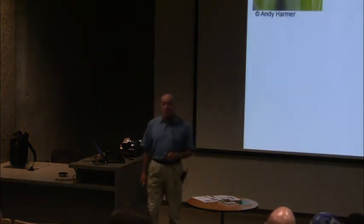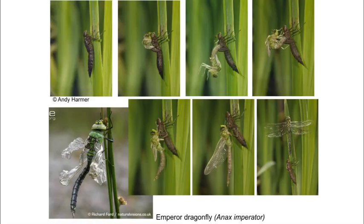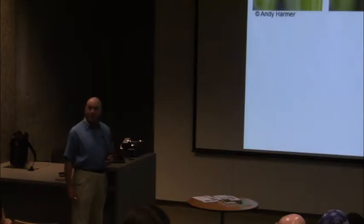Okay, so this is what it looks like. Once they're ready to emerge, the larvae will crawl up on a plant. So there's the larvae. It's crawled up on a reed here at the side of a pond. And it starts to split the skin. And the adult starts to come out of the skin. There's the adult hanging upside down. So it's leaving its larval skin. There's the adult. And now it's trying to get into position.